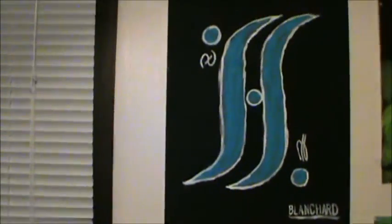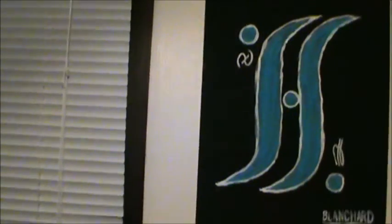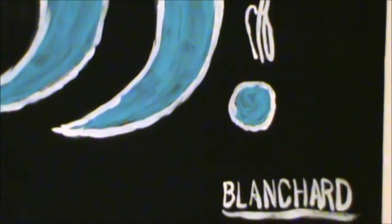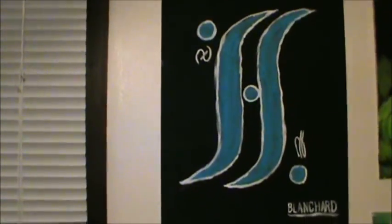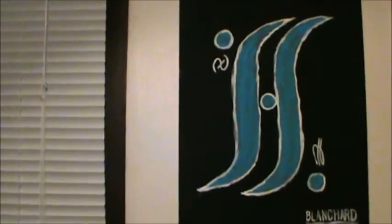This is a painting of my symbol of time. The little white symbols are the symbol of power and the symbol of Archlon. But the big blue symbol, if you look at the three dots, the dot on the top signifies past, the middle one signifies present, and this one signifies future. Having all three present means all time, or just time in general. So that's one of my symbols, one of probably close to 1500 symbols.